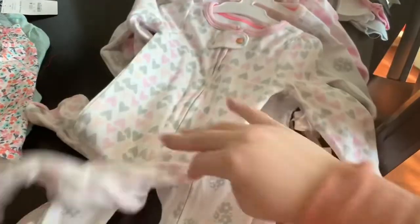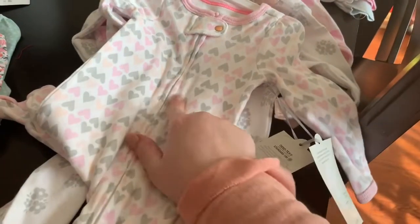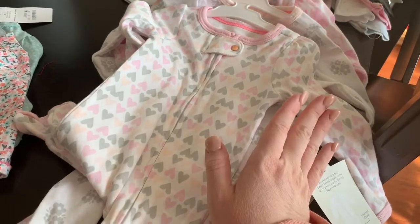I think this is the Cloud brand too. Yeah, so a pack of 3. And I love the zippers. The zippers are so easy to change them, especially in the middle of the night.